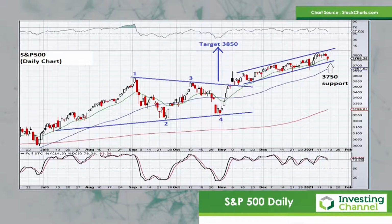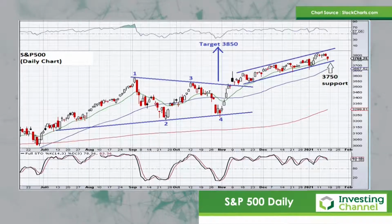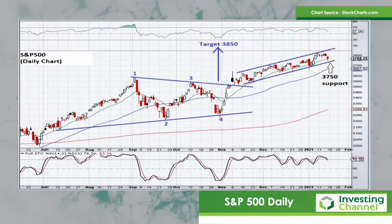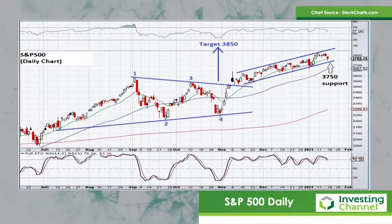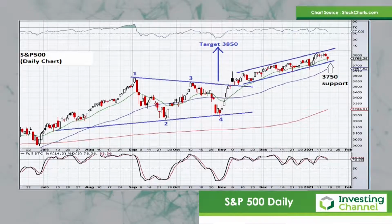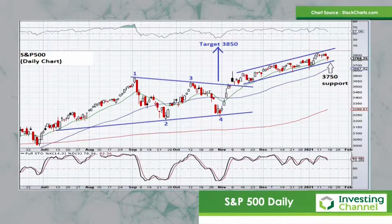There's an upward channel that you can see that's been intact since late November, and the lower end of that channel comes in at about 37.50. The market did trade down to that level on Friday before the long weekend holiday in the US. At this point in time, the futures markets are indicating a slightly stronger open for the S&P 500 when trade gets underway today. So for all intents and purposes, for now, it looks as if that upward channel is still intact, and that higher target of 38.50 is still potentially achievable.